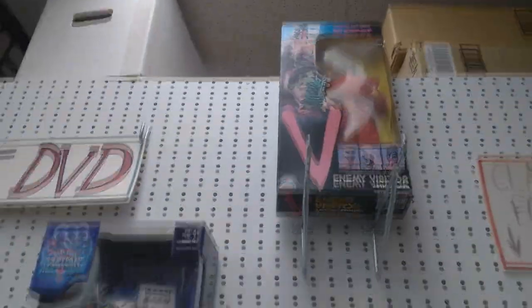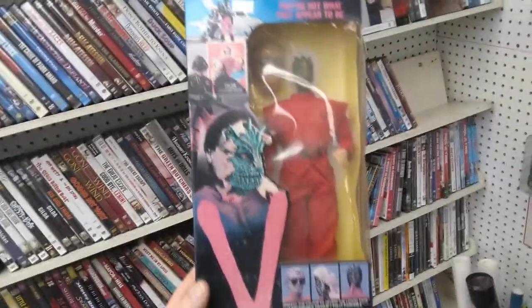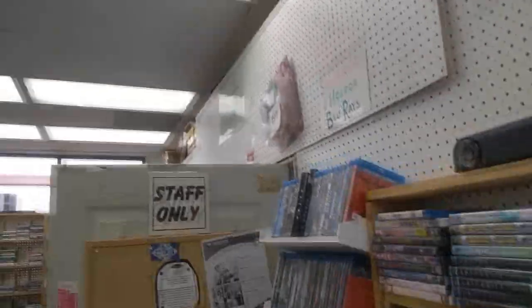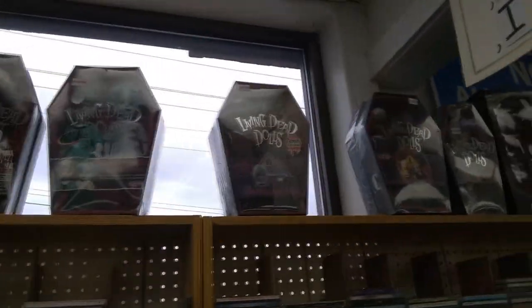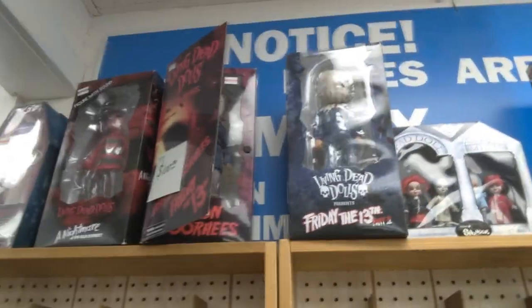Oh, that's cool. The V. From LJN. Really tough to find these in a halfway conditioned box. They're always yellowed and shattered on the cello window. This one's got some sun damage too. Still, it's pretty cool. Lot of Living Dead Dolls. Don't know how well you can see because of the glare. A lot of Mezco Living Deads. Some Hall of Fame stuff.